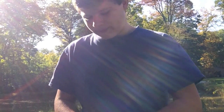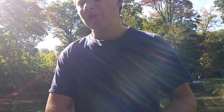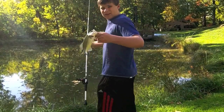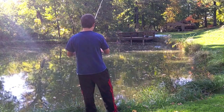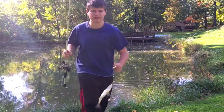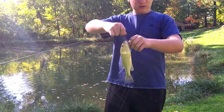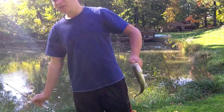I don't know if this pond has a lot of big ones in it. I did see a 3.5, maybe 4-pounder jump. I think most of them are kind of small, but I'm not counting it out yet. Little guy. I don't know if that was the same one; the other one felt kind of big. This one's going crazy. Little fish. It's a dink pond.